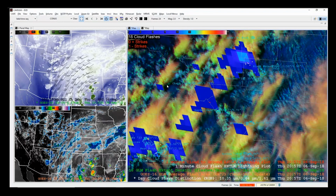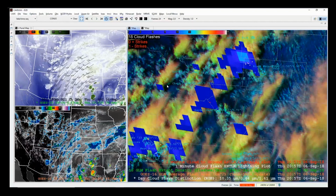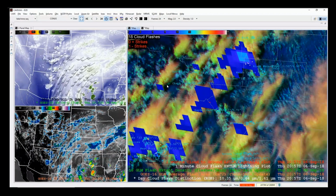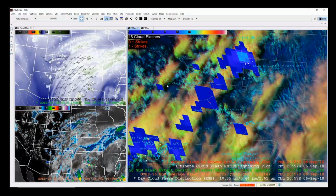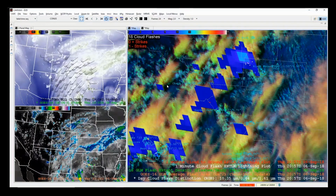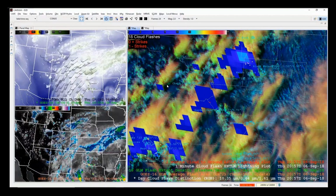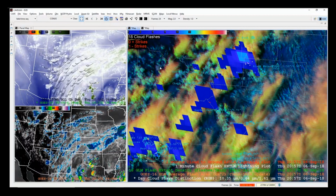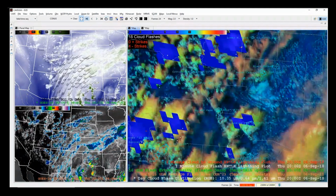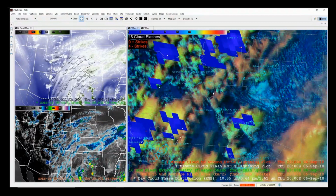So GLM, I find it helpful, I've just been overlaying in a separate panel GLM on the day cloud phase distinction RGB during the day, because I don't really care about the convective cloud tops in the day cloud phase distinction RGB. What I'm getting from the RGB again is the low cloud evolution into convective elements. And again, I have a separate 2-panel with my Viz and IR. So yeah, I've messed with it a lot. What's the best way? For me, this is what I do, and I'm sure every forecaster is different.